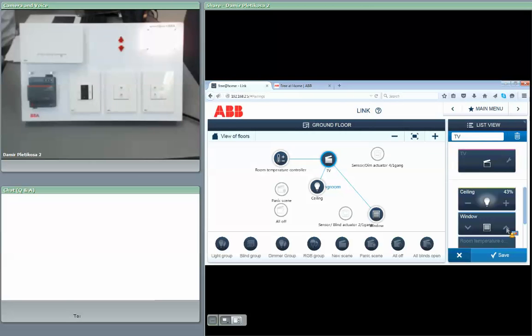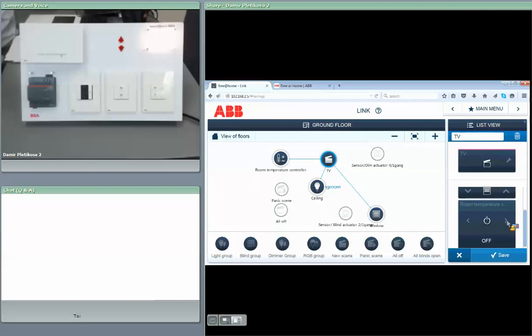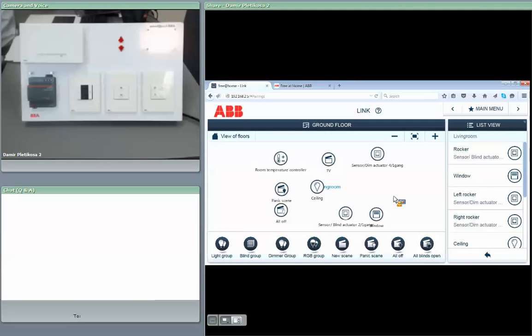I want to dim my light down to, let's say, 43%, and my blinds should be moved down to halfway, roughly, and I want to have a nice and warm temperature of 22 degrees. I save it. That's it. What I haven't done so far, I haven't linked a scene to a push button, but that's easy.